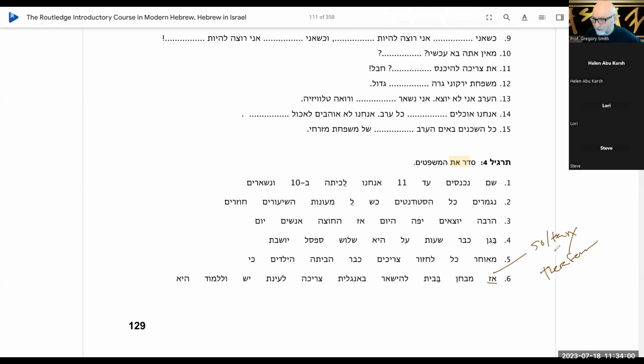It's one of these utilitarian words that fits in different ways. Mivhan. Remember that one? Mivhan, that means test. מבחן. Okay, so that's a test. Babayit is, let's see, in the house. Remember, the bet means in, with or on, so it's in the house.